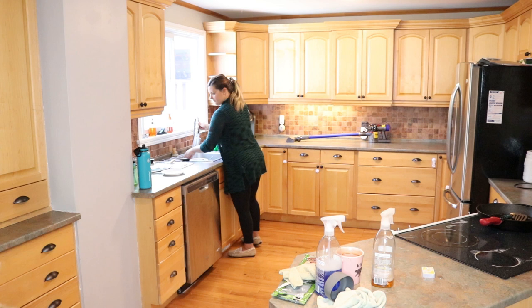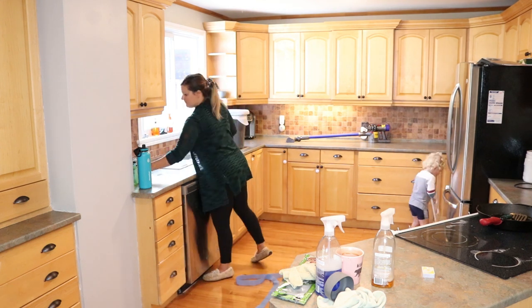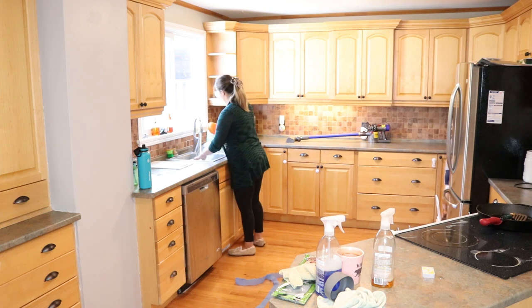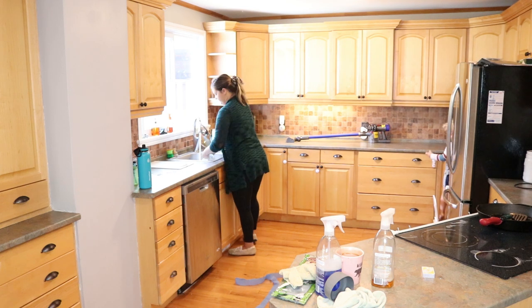As you can see, I've got my little monkey in the corner here trying to play with the microwave. He loves the sound of the microwave. So he's there playing with that, which is fine. I unplugged the toaster so he can't burn himself or get hurt. At some point, you kind of just have to let them explore a little bit. And he prefers to be with me. So I just let him come into the kitchen while I'm getting some of this stuff done.